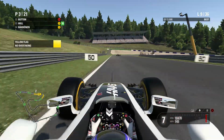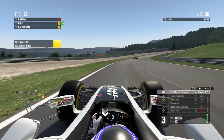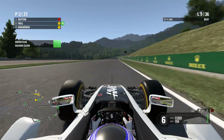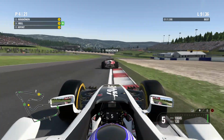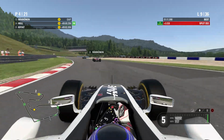Button's now up into 2nd in that McLaren, you know, reminiscing of the actual 2016 Austrian Grand Prix where he was on the front row and then just got absolutely mullered. Raikkonen now going to look to dive on down the inside of us into the left-hander. It was a good move from Raikkonen. It has to be expected. He's in a much faster car on much fresher tyres. He's just got far more grip.